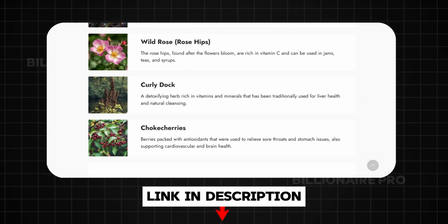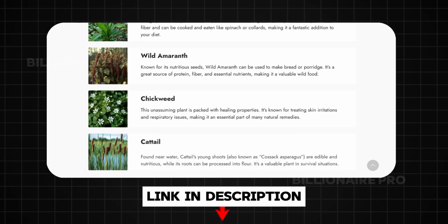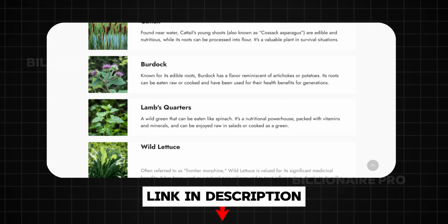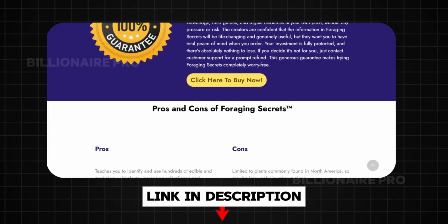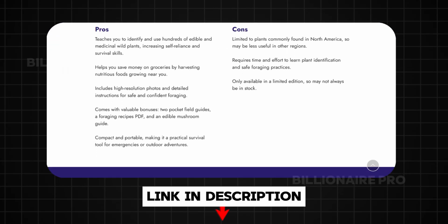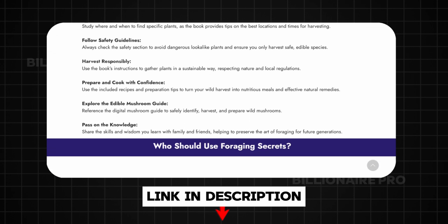And the sustainability aspect? I love how it teaches you how to forage responsibly, without damaging the environment. Now, I'm finding plants in my own backyard that I never realized I could eat or use for health. Plus, the bonus sections on mushrooms and preserving plants are so helpful.